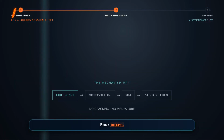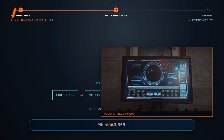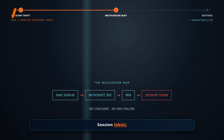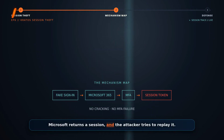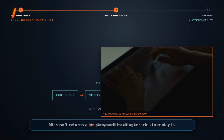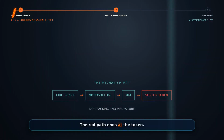4 boxes, fake sign-in, Microsoft 365, MFA, session token. With an OTP, the fake site relays each answer to the real site. Microsoft returns the session, and the attacker tries to replay it. No password cracking, no magic MFA failure. The red path ends at the token.